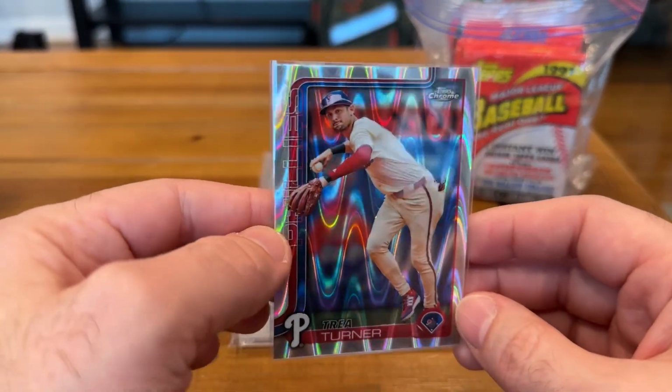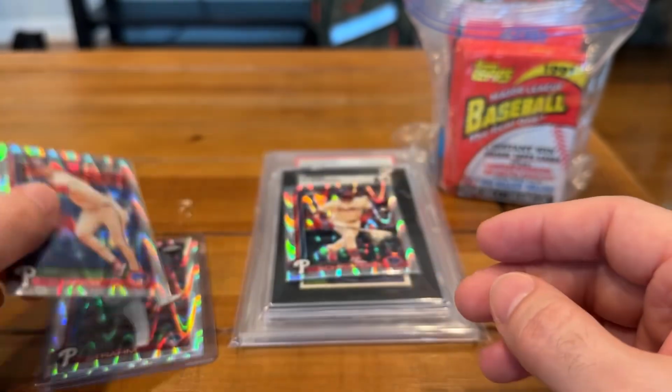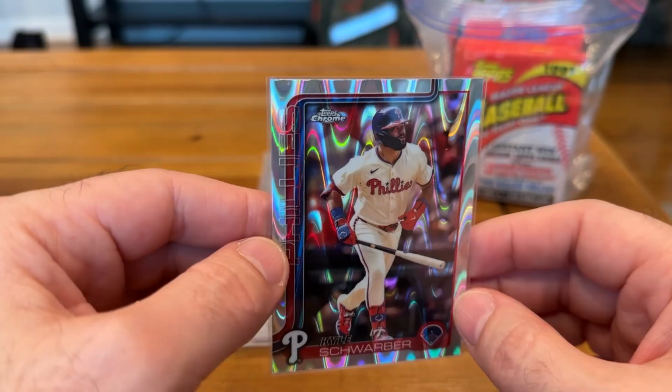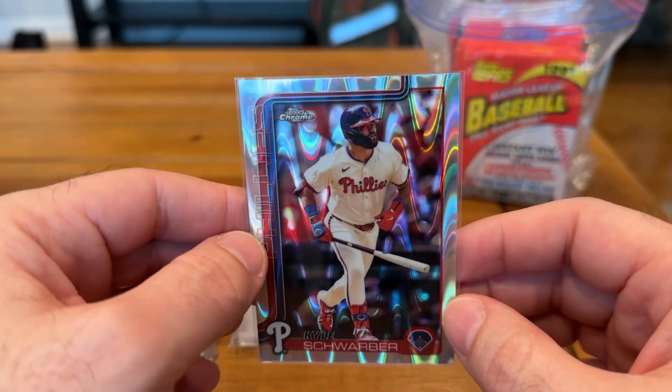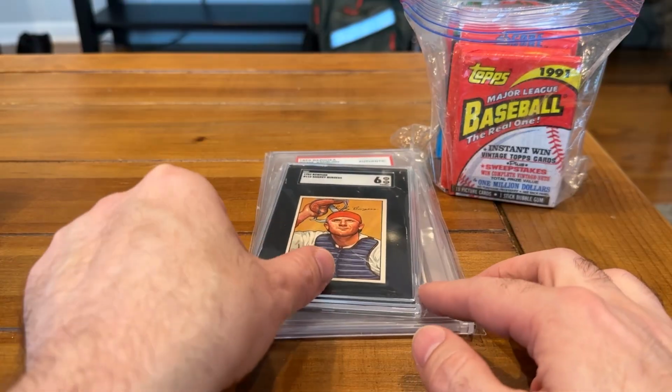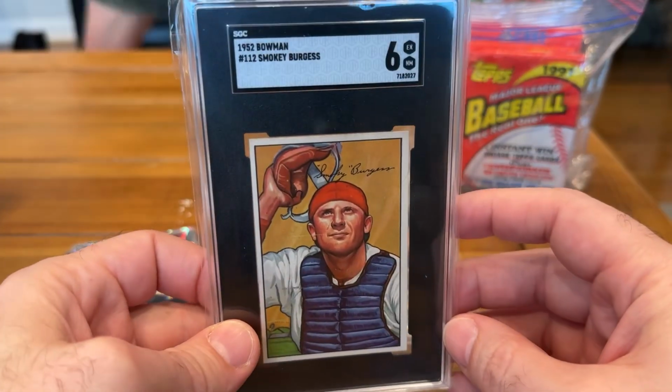Matt Strom, Trey Turner. It actually kind of gives sometimes the image a little bit of a 3D look to it. And Kyle Schwarber. Show your Pete Alonso. No Pete Alonsos. No Pete Alonso pickups.